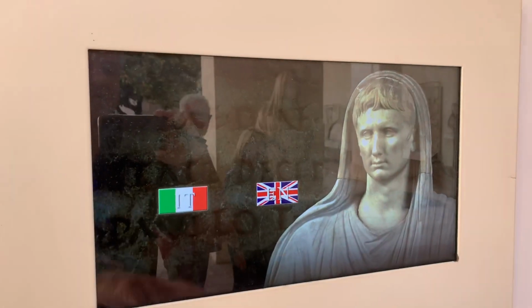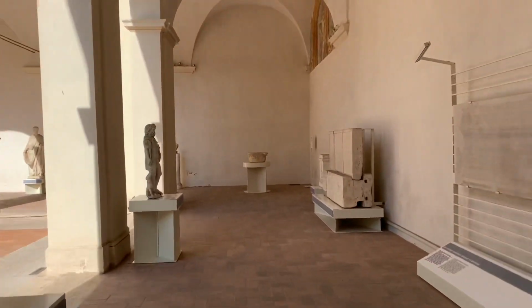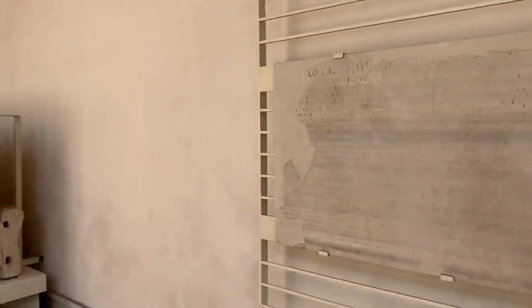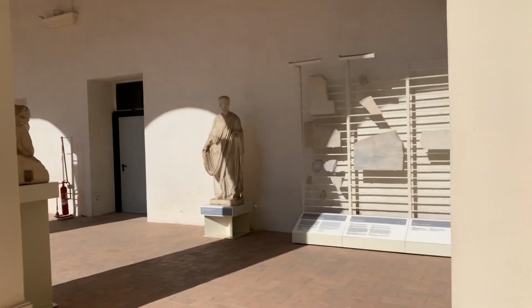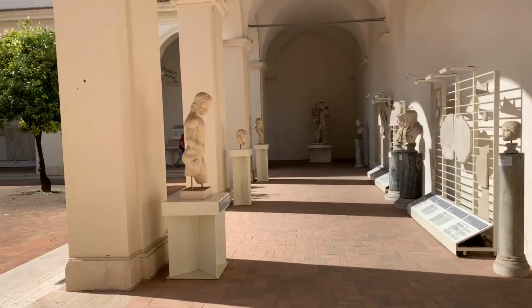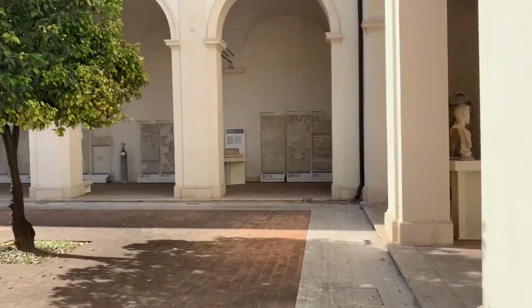Here's our video too. So 160 AD, so a lot of the stuff is fairly old. The baths are really old. I'll walk through here really quickly and then I'll get to the other areas. I guess that's the well inside the square here. And they have lots of little recordings going with chanting and stuff, so it's kind of interesting too.